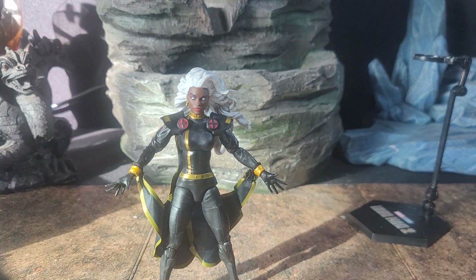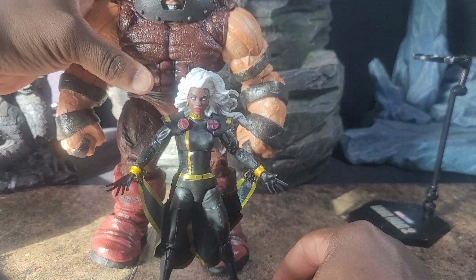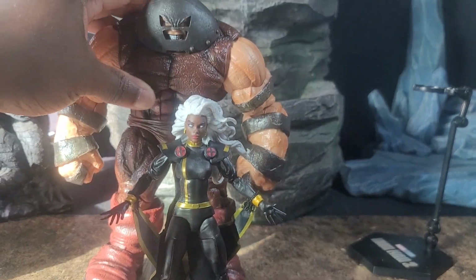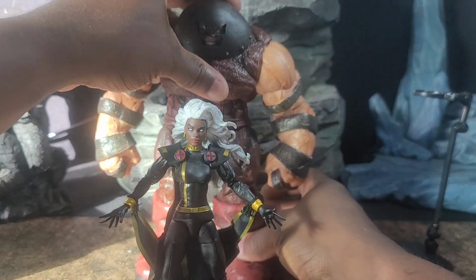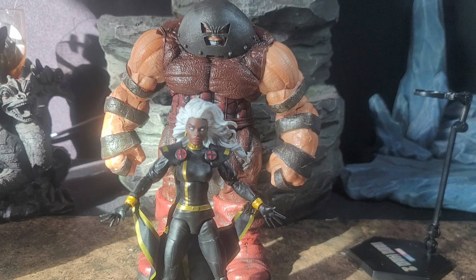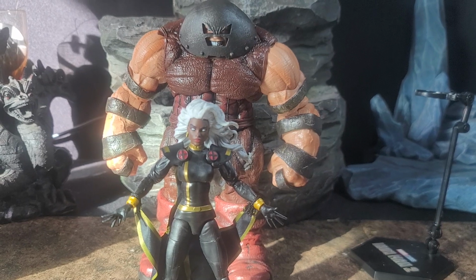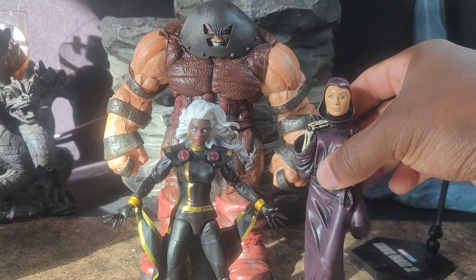And then now we're going to go into some mega figures. First one, Juggernaut from Marvel Select. Let's see how she stands with him. And yes, he towers over her. But still, this looks just like the cartoon and matches the cartoon. So I think this is really, really cool, especially when you put them in tight scenes. And then also, I got Lady Death, which is Thanos' wife that Thanos always tries to please.